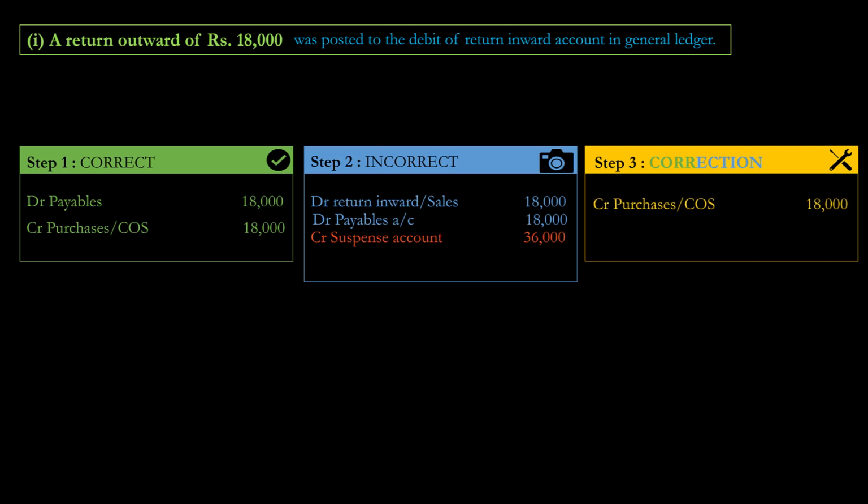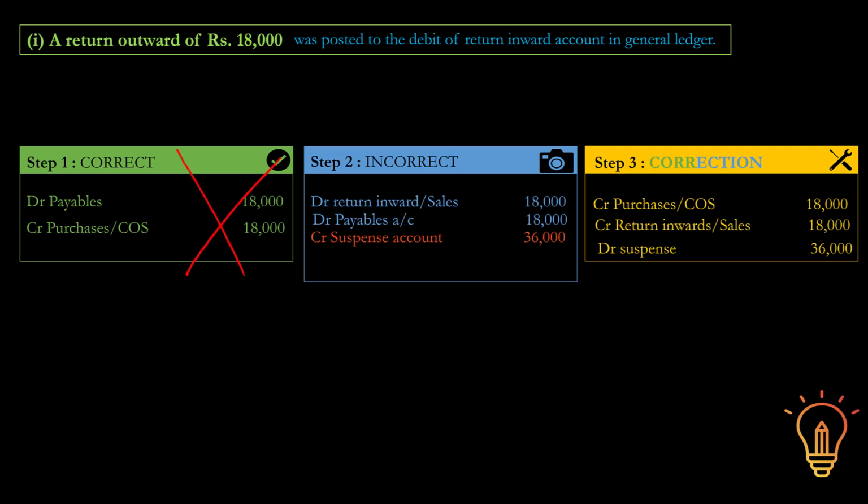Let's see what's wrong in step 2. The first incorrect entry is debit, return inwards, which should be cancelled out by posting the opposite entry, i.e. credit return inwards. And finally, the suspense account should be cleared by debiting it. Step 1 and 2 are no longer relevant to us. In exam, marks are only given for step 3, which involves replacing the wrong entry with the correct entry by comparing the entries from step 1 and step 2.